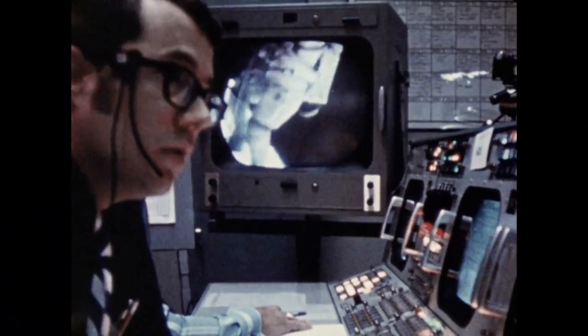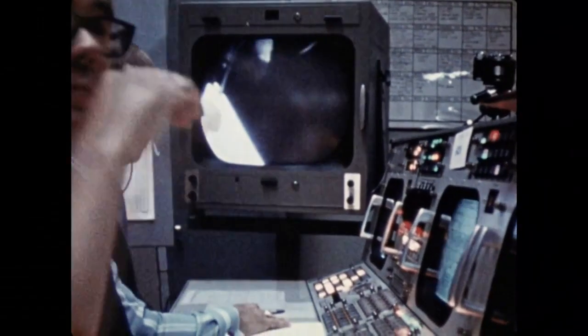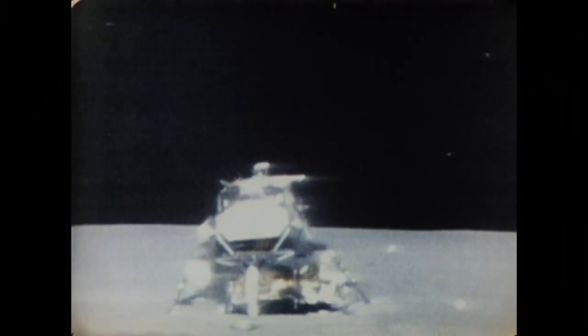171 hours and 37 minutes after they had lifted off the planet Earth, Scott and Irwin would lift off its sister planet, accompanied by a musical salute they themselves would provide from a small tape recorder on board. This liftoff, automatic.